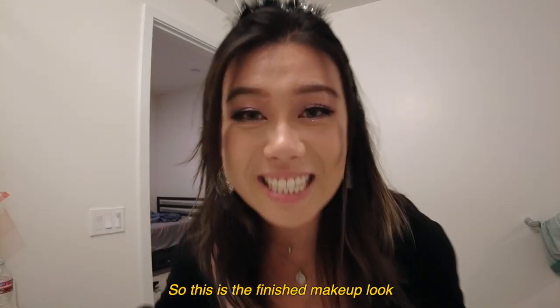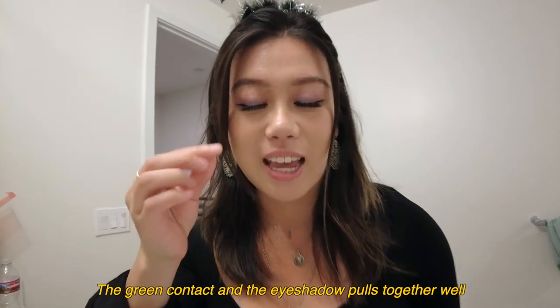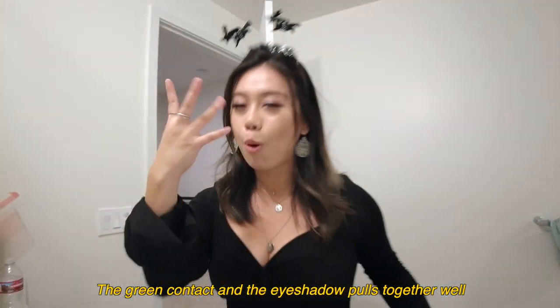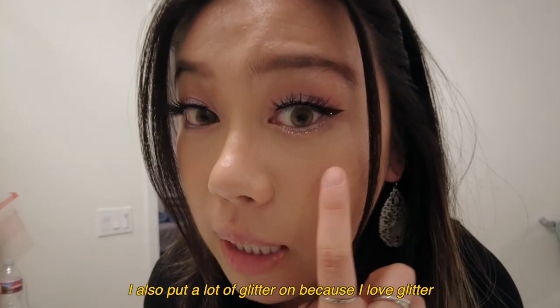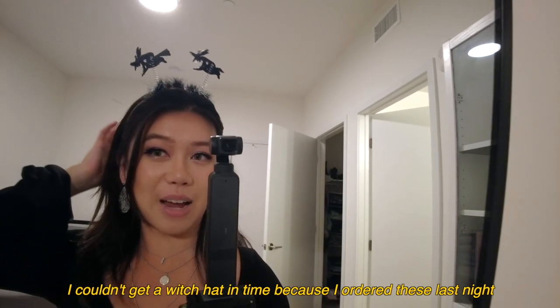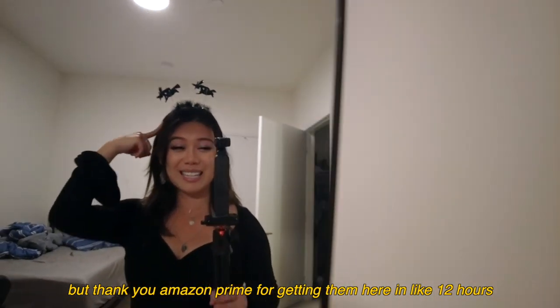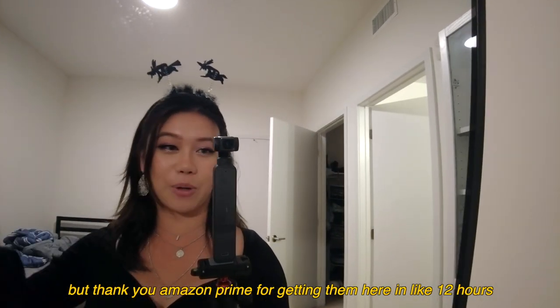So this is the finished makeup look. I love it. I think the green contacts and the eyes just pull it together. I also put a lot of glitter on because I love glitter. I couldn't get a witch hat in time because I ordered these last night. But thank you, Amazon Prime, for getting these here in literally like 12 hours.